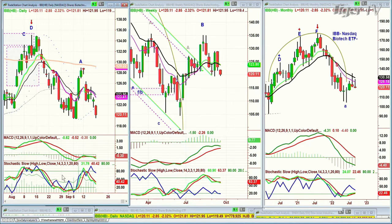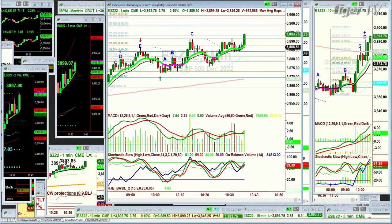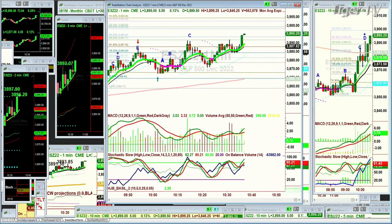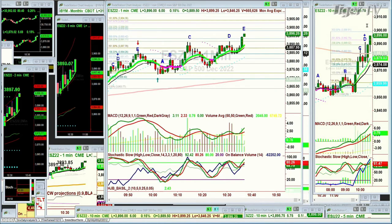And as I'm looking at this, look, even as I'm talking, you've got the Dow. There it is. You've got the E-mini rallying, you've got the Dow rallying. The E-mini finally has gone to leg E. There's a leg E in the one-minute chart, leg E in the 10-minute chart.